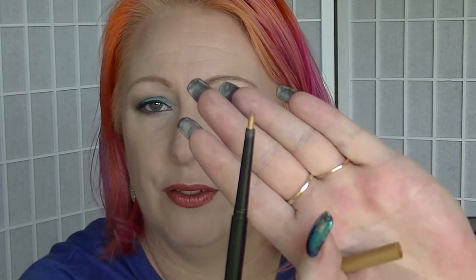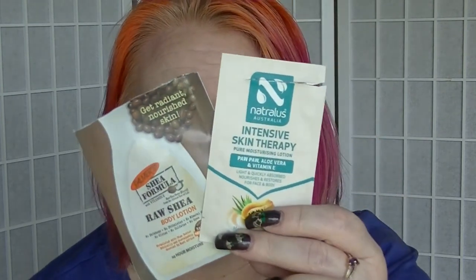The LOL First Prize eyeliner, this is a gold eyeliner I'm wearing under my eyes today. I literally have that much left, a little tiny bit left. I will probably just continue to use that until it's gone. The Palmer's and Naturalus moisturizer samples. They were fine.